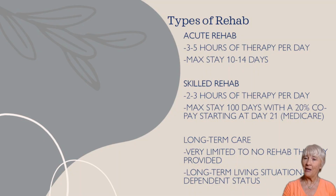So the different types of rehab. There is acute rehab settings. These are facilities that have you participate in 3 to 5 hours of therapy every day with a max stay of 10 to 14 days. These are not long-term rehab facilities. These are very short-term for acute conditions. For example, you broke a leg or you broke a hip and you're pretty active anyway. And you could potentially rehab in about 10 days and go home.